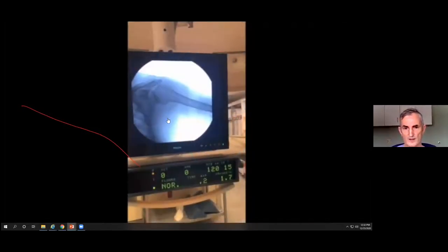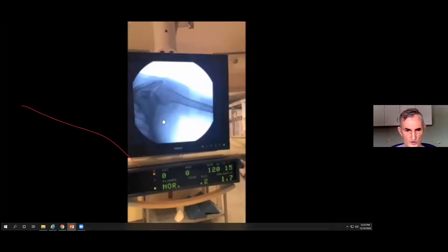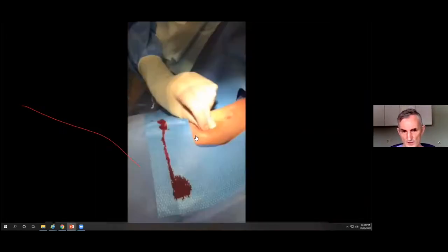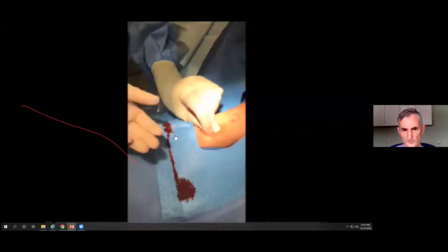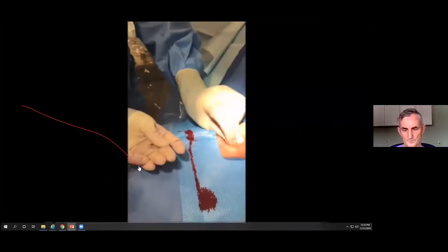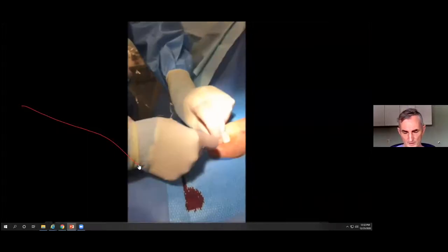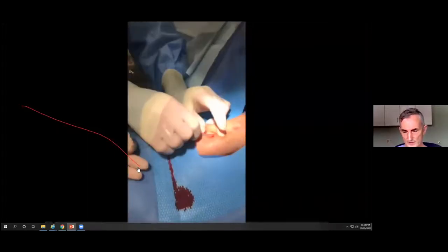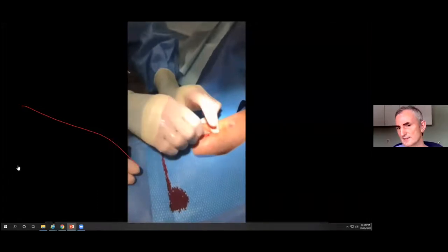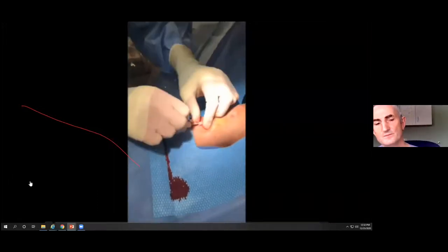And here you can see the wire going centrally to the central vein. So you know you're in a good place. We then use a micropuncture sheath, which we thread over the glide wire, or over the micropuncture wire. And then we introduce it very gently into the arm. This is all in local anesthetic. The patient's awake.